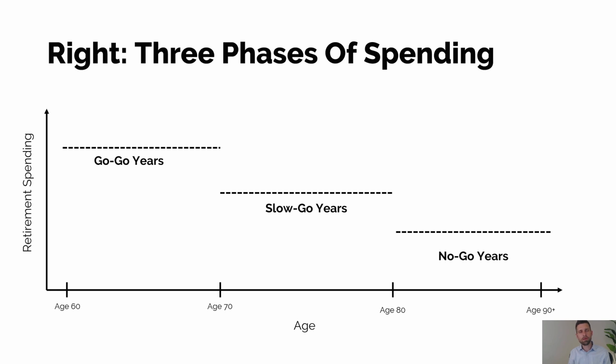And then the no-go years are the later years in retirement, when we're maybe not spending so much on discretionary travel or hobbies or entertainment, and we just have a core level of retirement spending that we're trying to achieve, and maybe a little bit of extra here and there.